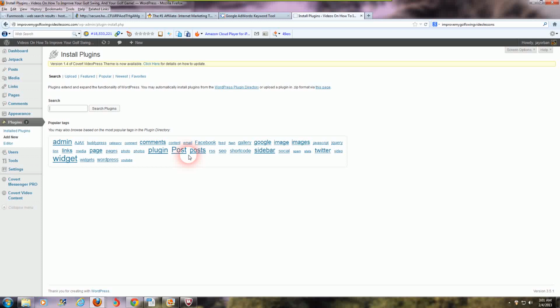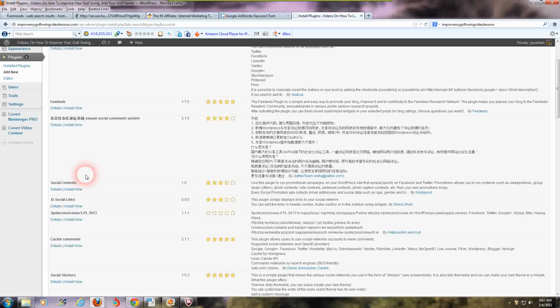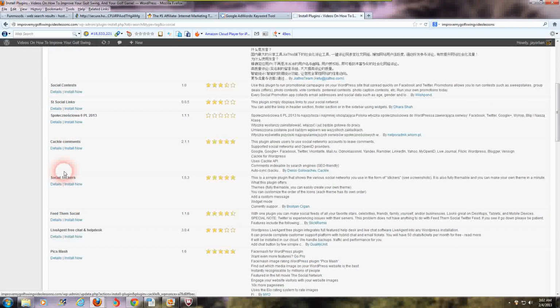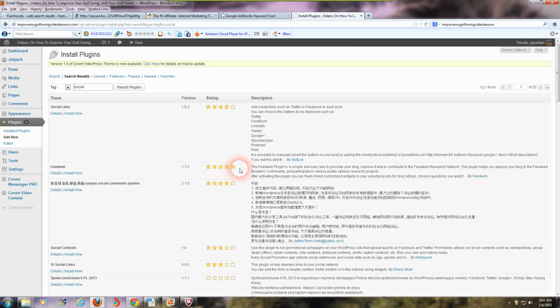But whatever plugin you want to install, say you want a comment plugin, or let's do something to do with social. Be easy. Social networking sites like Facebook, Twitter. I click the social button, and they got social links. They got a rating for them, and it tells you what each one does. Add social links such as Twitter or Facebook in each post. You can choose the buttons to be displayed such as Twitter, Facebook, LinkedIn, Google+, StumbleUpon, Pinterest, and so on. And then it'll go through all the different social networking plugins you can use. Find one that fits your needs and that's got a good rating.